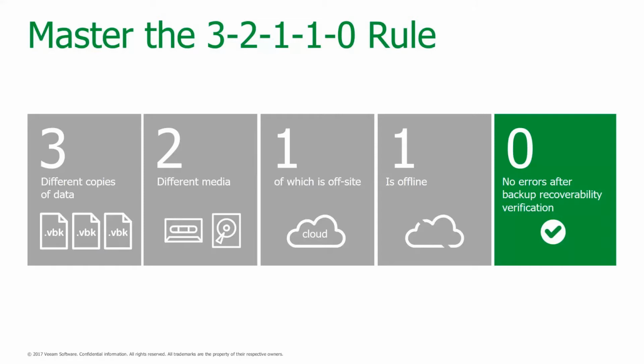So the whole idea is before you start distributing these backups off-site, onto tape, you first want to verify that they're recoverable so that you know what is being distributed is a valid backup, should you need to leverage it.